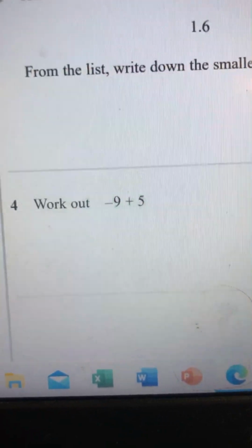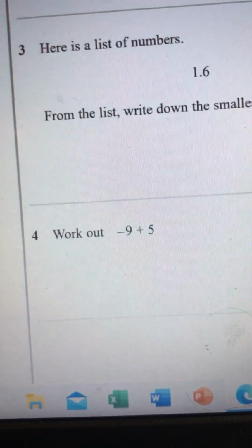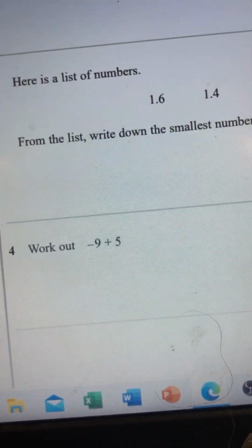Alright, question 4. Work out minus 9 plus 5. So it would be minus 8, minus 7, minus 6, minus 5, minus 4. So the answer to that, ladies and gentlemen, is minus 4.